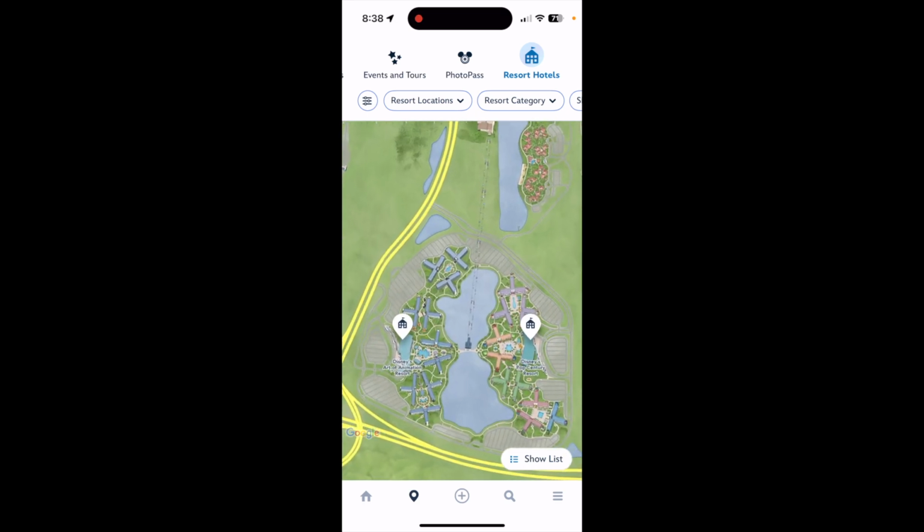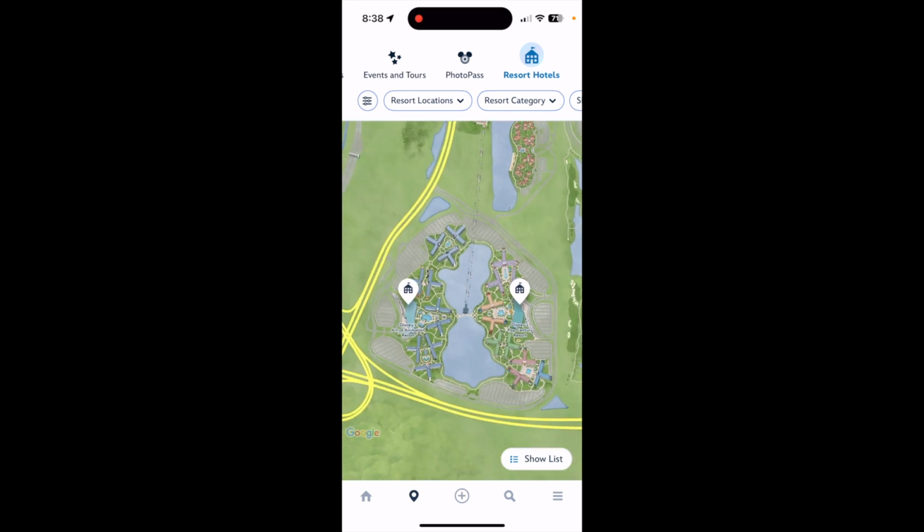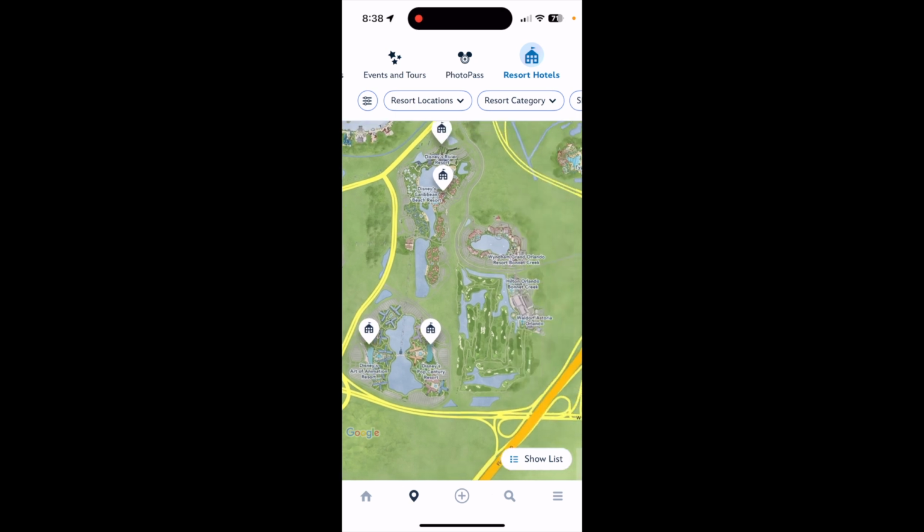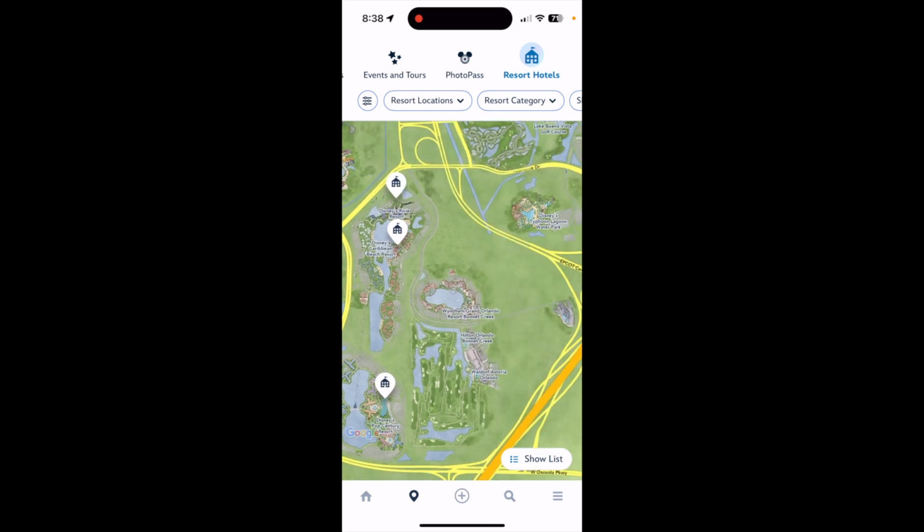And as you scroll down a little further, you can see that the Art of Animation Resort and Pop Century Resort also share a Skyliner stop. So for more of that value category, you can stay over here at Art of Animation and Pop Century and take that Skyliner into Epcot and Hollywood Studios.